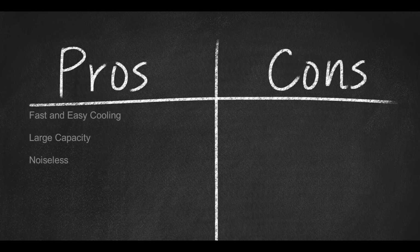Pros: fast and easy cooling, large capacity, noiseless. Cons: may be bulky due to design.